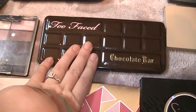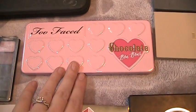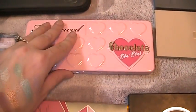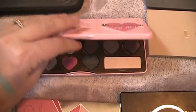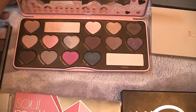So I'll hold on to this for now, but we'll see next time. This is the Too Faced Chocolate Bonbons palette. This palette, I looked at it, I'm like, I hate the packaging. It looks super gimmicky. I kind of didn't want to buy this because I was like, I don't think I'm going to like it.